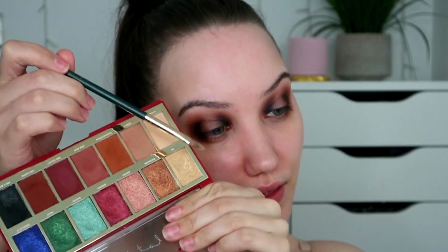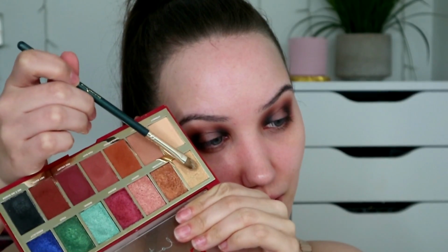I can come back to that, but I just want to do my middle bits because it's more exciting when you're putting on shimmers and things. I think I'm going to use this lightest one, which is called 1M. I'm going to wet it just because most metallic shadows look better wet.